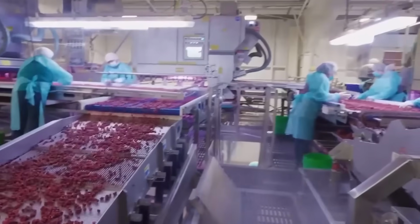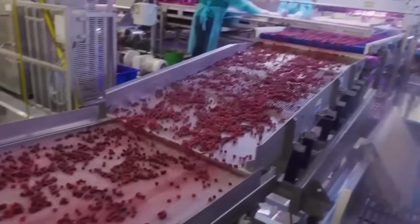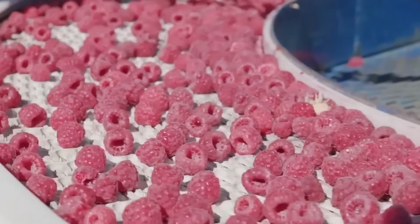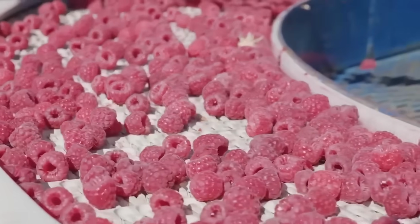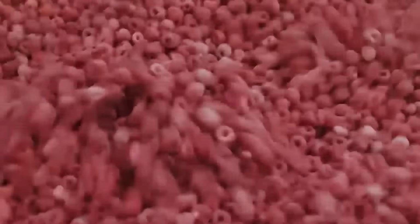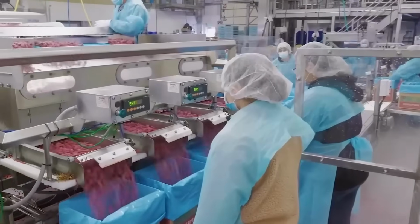As soon as the raspberries arrive at the facilities, first the experts carefully remove the ruined berries, and then they get a thorough rinse to get rid of any dirt or germs. After that, they go on the conveyor belt to dry off properly and are frozen right away.